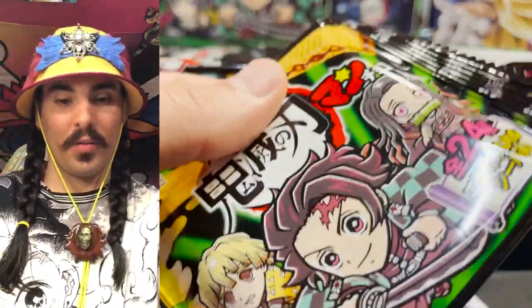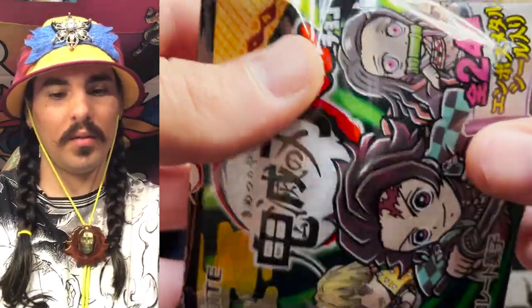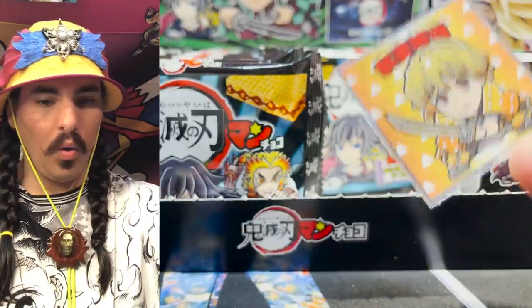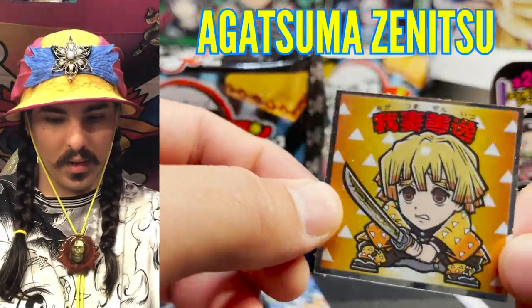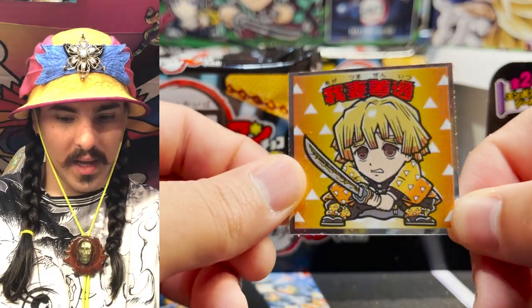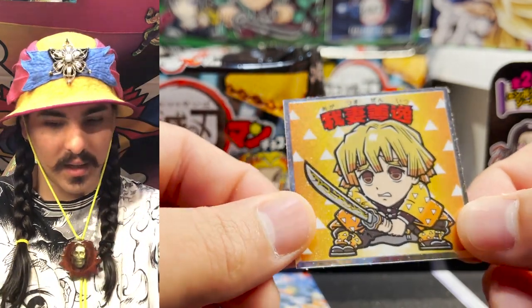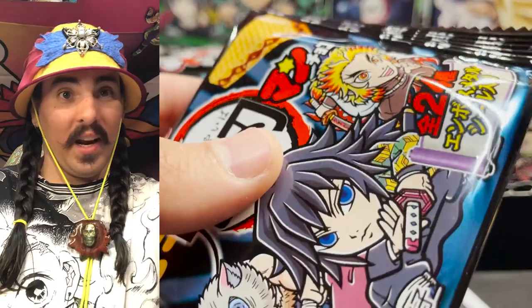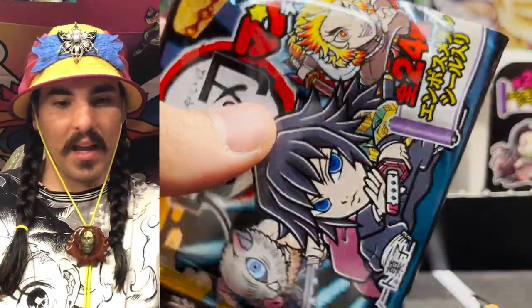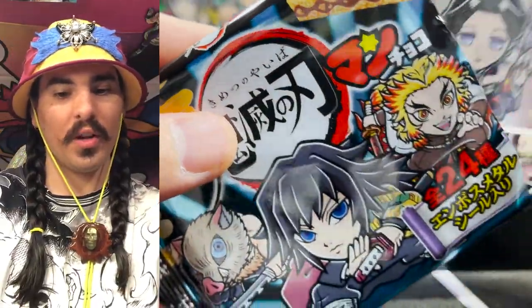Wonder if we're gonna get a Nezuko. Nezuko would be very exciting to pull. Oh, Zenitsu, looking a little nervous. He was always such a nervous young lad. These are nice. Look, I love the little shiny, how it's shiny back there. Oh man, I didn't eat breakfast, so I am excited to pound some of these Bikkuriman wafer snacks. What a treat. My favorite Japanese wafer treat.